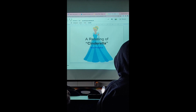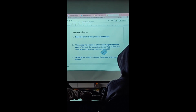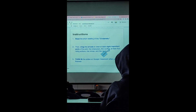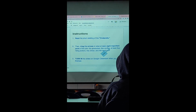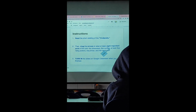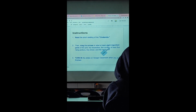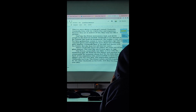Last week we did a retelling of Cinderella. Your instructions were to read the short retelling and drag arrows to label at least 8 important parts of the plot. So we talked about the characters, when they were introduced, the conflict, and at least 4 rising actions, the climax, and the resolution. So we already did this, so we'll just quickly go over and review. Do I have a volunteer to read the first paragraph?